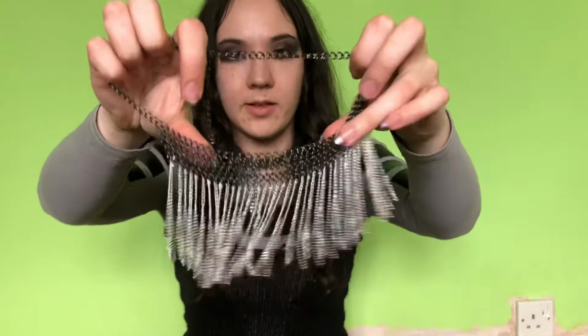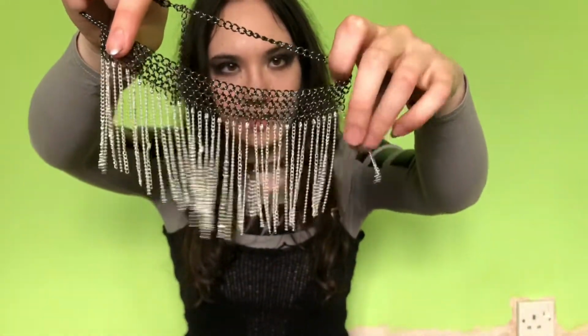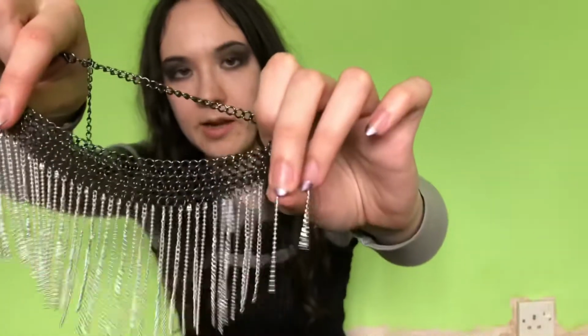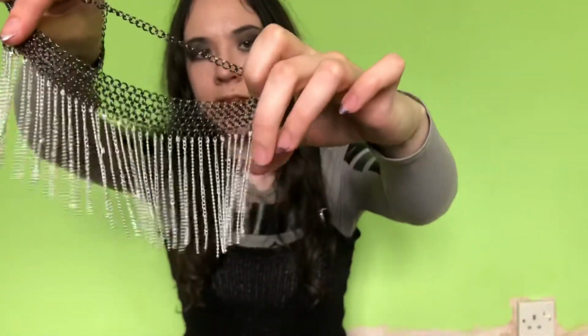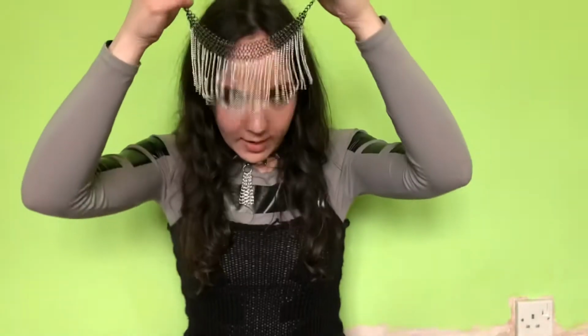And it's just chains and links. It's got these tiny ball chain strands with the really fine chain. It'll be quite a nice one to wear on my head as well. And this one was £1, so I bought a castle.